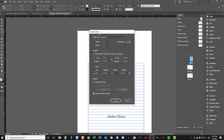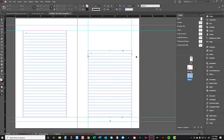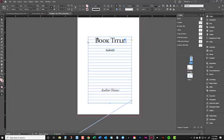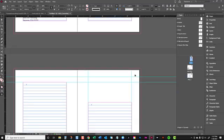So going back to book size, we entered 5x8 and adjust layout. And using this method, InDesign automatically resets our text frames so that they fit within our margins for that 5x8 size. All right. So book size, check. Margins, check. Font size. We've talked about line spacing.